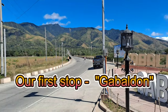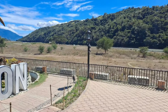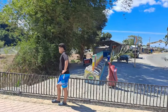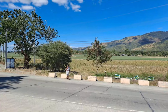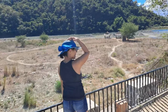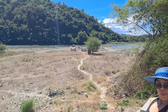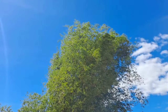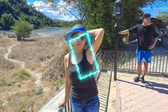Hello everyone. I'm just cutting in on this portion of our trip, one of our first stops in the town of Gabaldon, because it was so windy and it really messed up the audio. But this was a really nice stop, also a place we've seen on many other folks' YouTube videos, as folks rent these little kubos in the river. My wife has to hold her hat. It was extremely windy, and I didn't have my little mic, which I normally forget. So I'm just cutting in to do a slight narration. It was a beautiful stop, and we only checked out things and took off again.